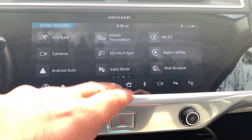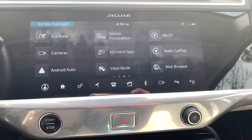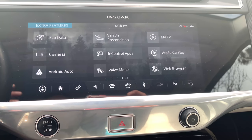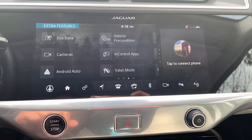Android Auto, Apple CarPlay, vehicle precondition. You plug it in and it actually can prep the car for you while it's plugged in, so it doesn't draw any power from the battery, so you want the car warm or cool or whatever it is. You set that in vehicle precondition. Very, very cool.